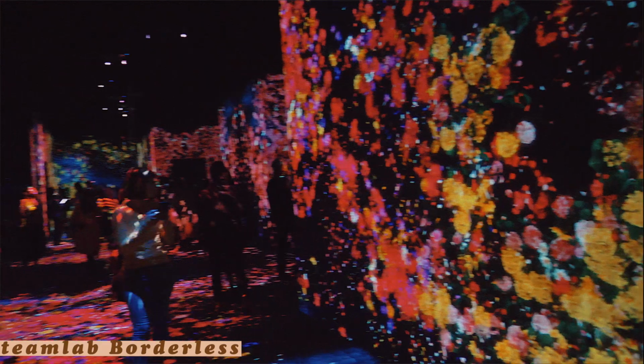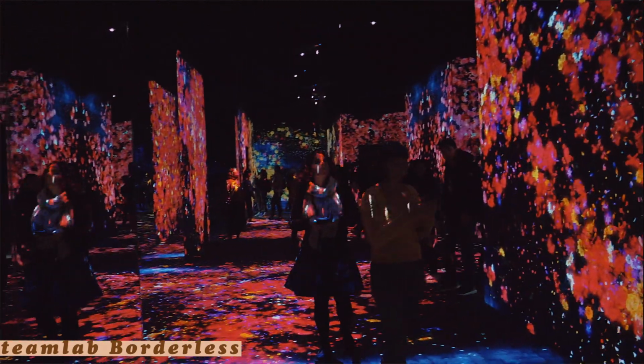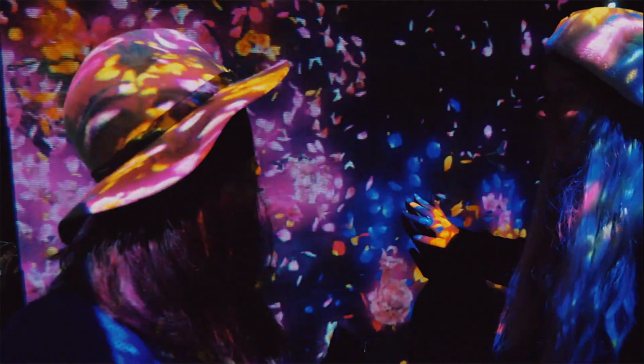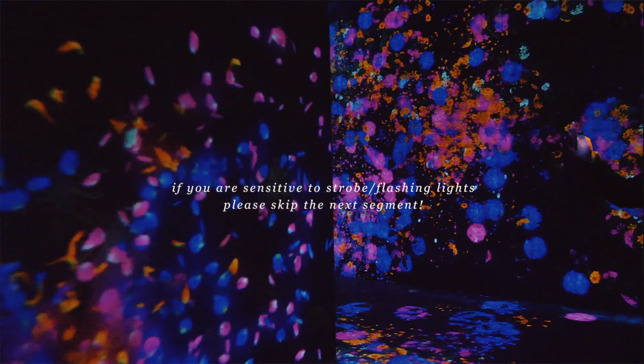Now's a good time to say that we are at teamLab Borderless, and it is an interactive art exhibition that connects our world and allows you to discover new worlds of technology. It's like the butterfly room. So these butterflies follow you, and the room changes from room to room. So it's so cool. Look.